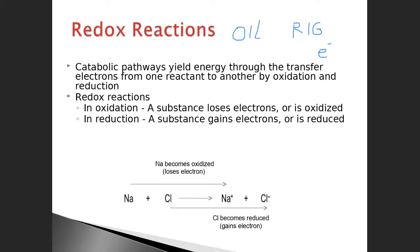Hydrogens are the most important of the atoms when we talk about cellular respiration, because they're the ones who carry the electrons. Okay? Because they carry electrons. Now, all atoms carry electrons, but hydrogen are the ones that want to liberate them. They want to release them, right?